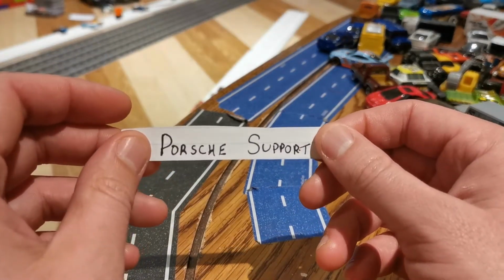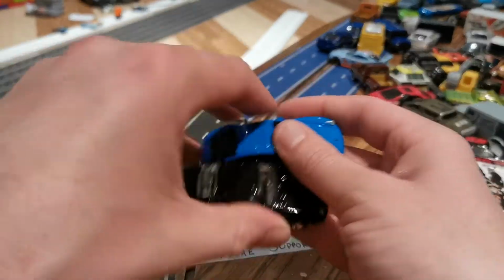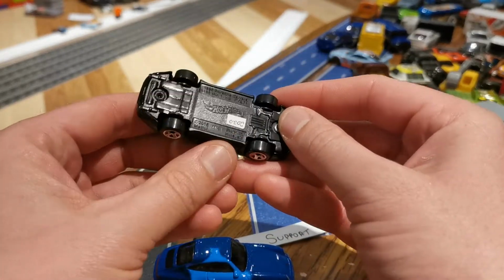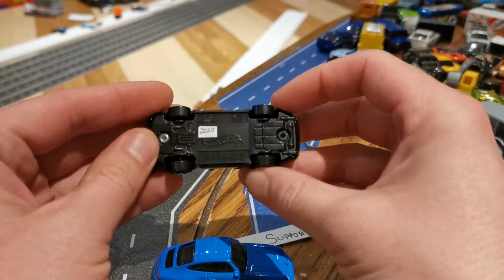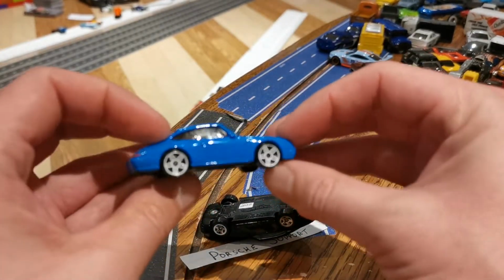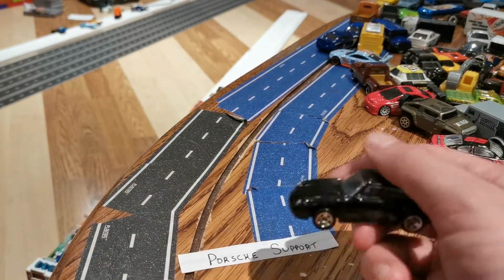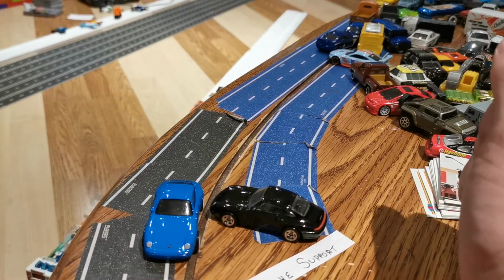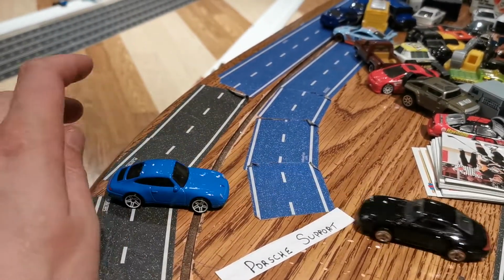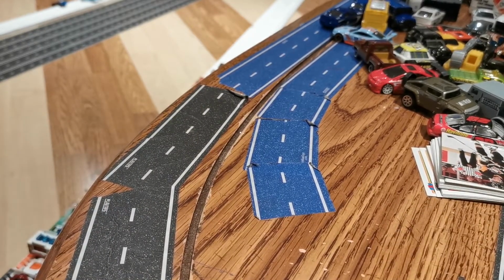We got Porsche Support. Porsche Support, we need your support. It's a couple Porsche Carreras, 2020 mainline here. I gotta find a good spot for them. And then we got one that was just opened on its own, and they're 1996 Porsche Carreras. Hopefully these show up pretty decent. You know, some guys go through a lot of effort to showcase their cars.